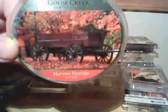Here I have a Goose Creek wax melt in Harvest Hayride. Love this scent. It's probably not going to be for everyone. It's kind of got a woodsy scent, but then it also has a fall potpourri going on, so very, very spicy. I think it's woods and ginger mixing together is the main accord, and it smells great.